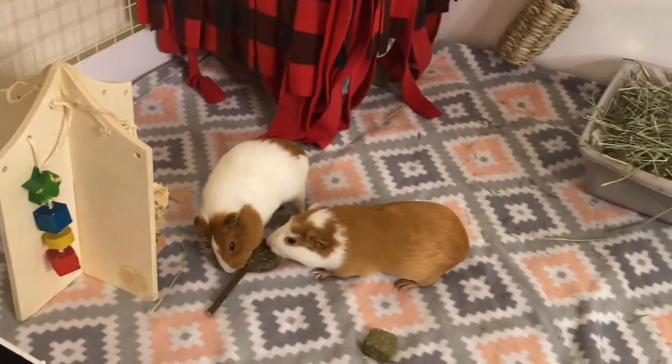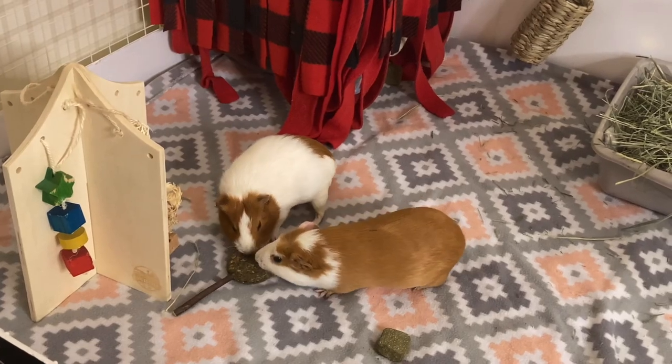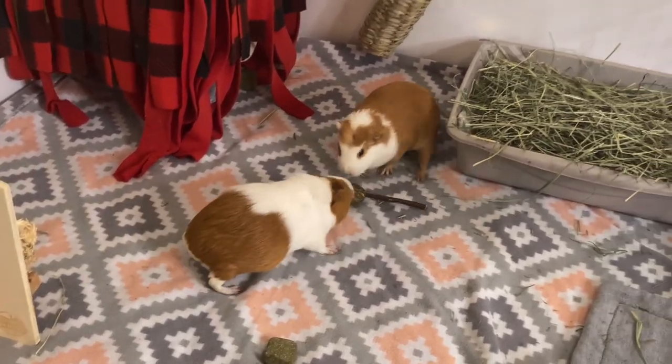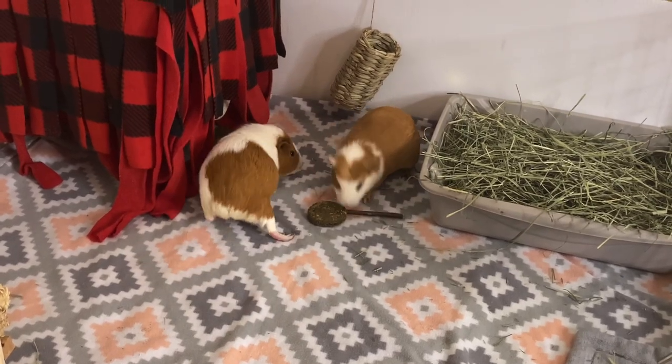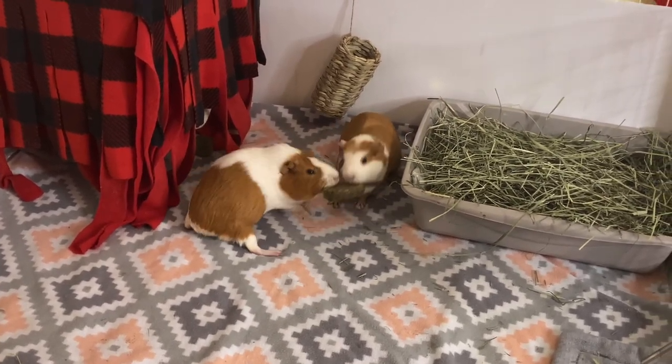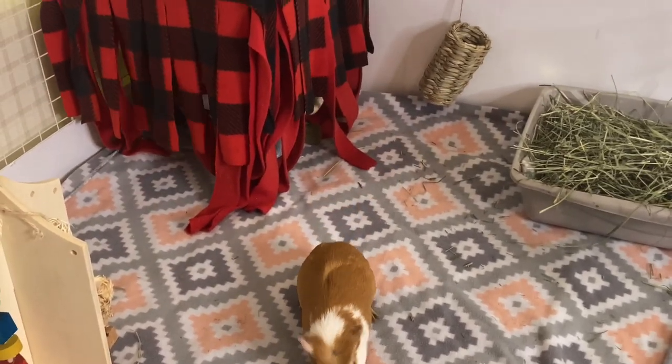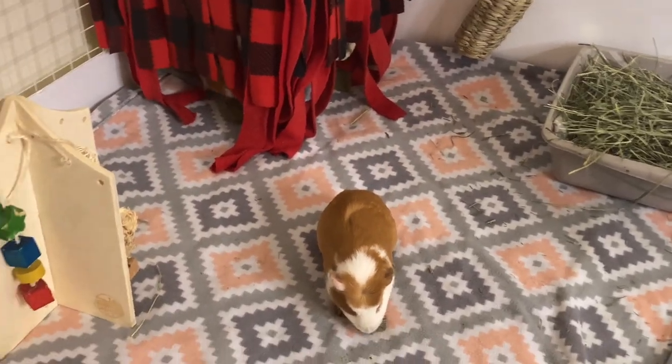Oh, this is literally, guys, the most entertaining part about guinea pigs. Oh, they are so flipping cute. Oh my gosh. It's funny how she gets around with that thing.